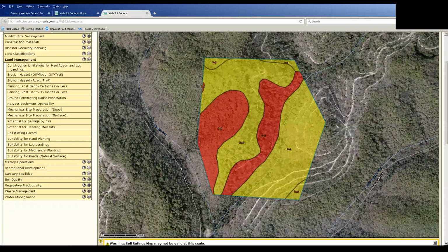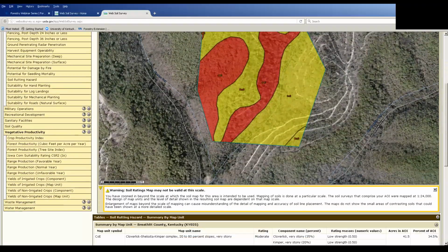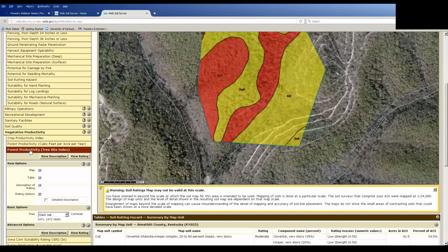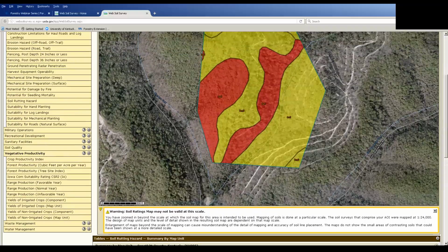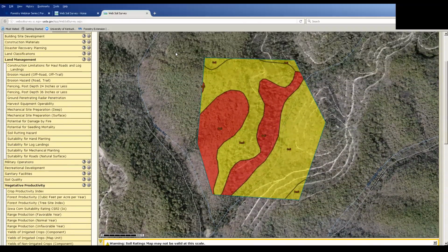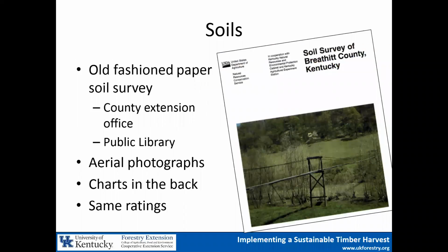One other thing I'll point out here, I'll go to the vegetative productivity section. There's actually a section on forest productivity where it can give you some information about site index as well as some productivity answers. So I'll encourage woodland owners to get on this system. Again, you can do a Google search on Web Soil Survey, and it'll take you to this website where you can follow along with it.